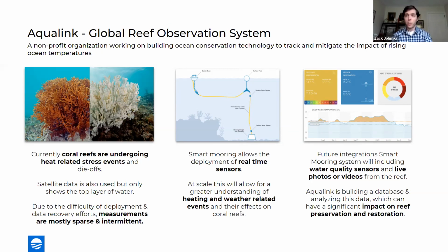The ability to get a temperature sensor on the reef, measure live data both on the surface and at depth, kind of in the leaves and the branches of the coral, and be able to show how that correlates visually is hugely powerful. We think it's hugely powerful. Aqualink thinks it's hugely powerful. And I think this is the first year of the project. We're hoping to scale up this year.